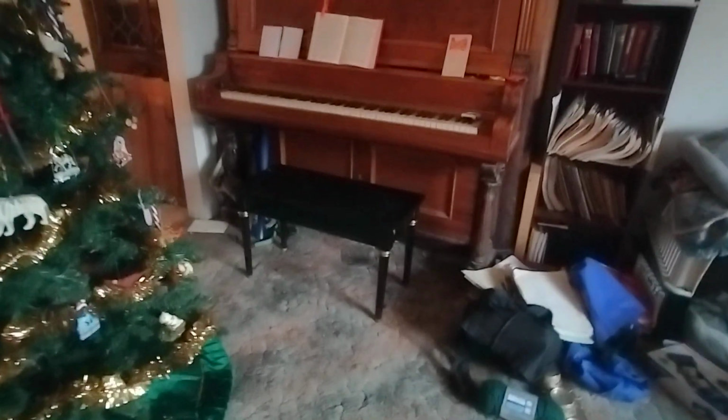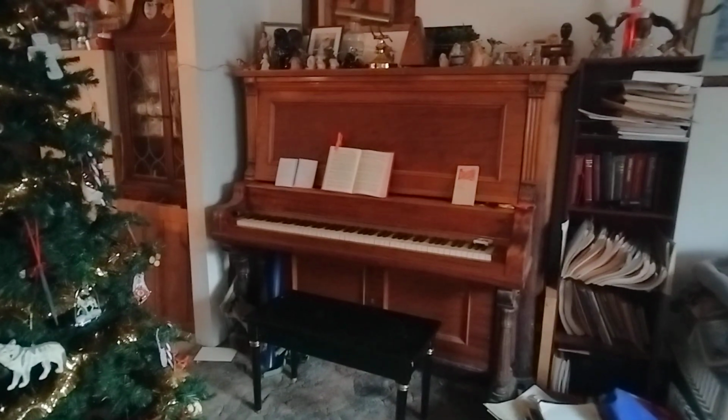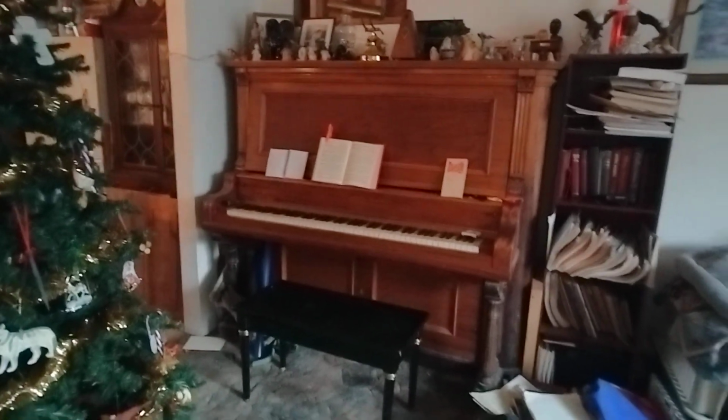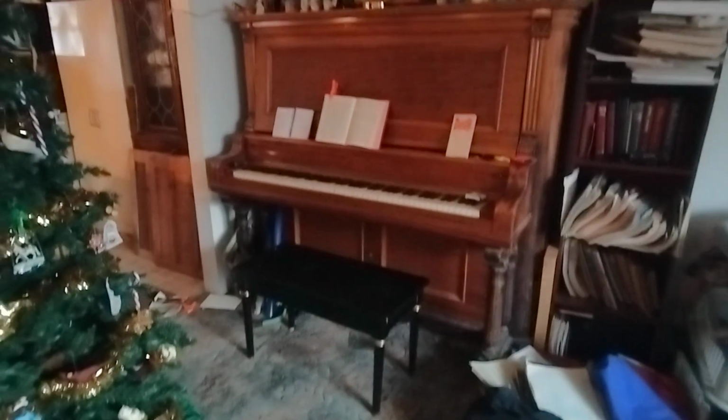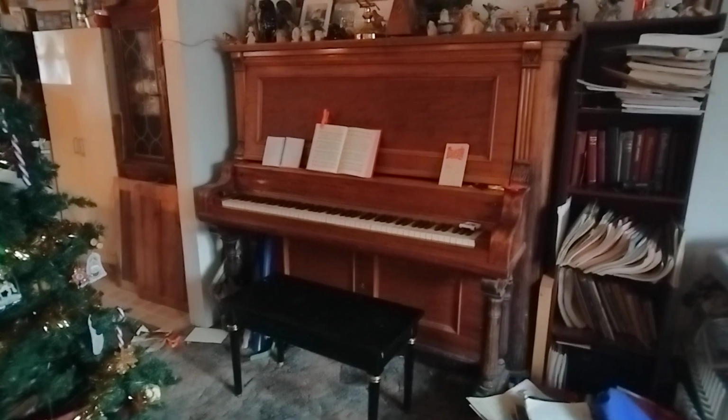Living room is cleaned and dusted. Had the guy out on Tuesday to look at my piano. Unfortunately, since it hasn't been touched in so long and with the age that it is, he wasn't able to do anything. It's a beautiful piano, has a beautiful sound to it, but it's also not really worth anything. You just need to put so much work into it to get it to where it is good.